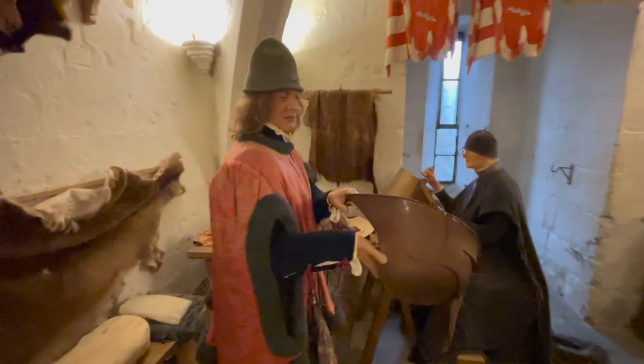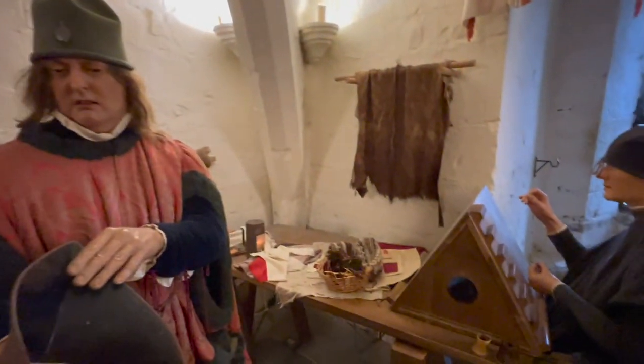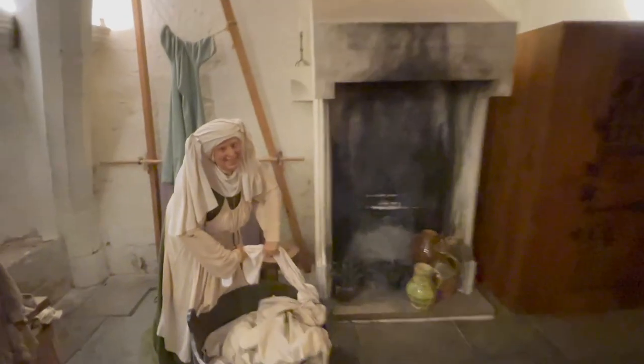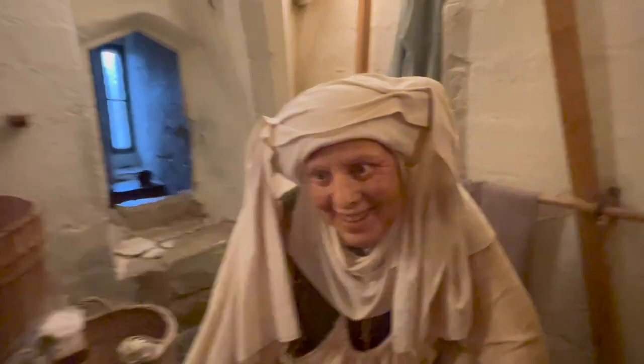I just can't get how real they look. Like, it's spooky how realistic they are. That is so scary. Oh no. You know what? That used to be one of the ways they tried to do it. That must be cold.